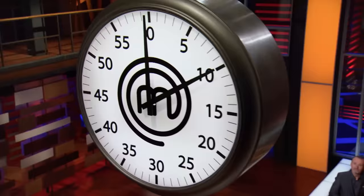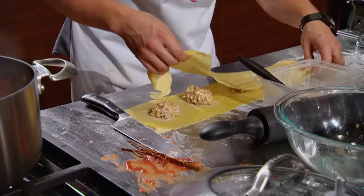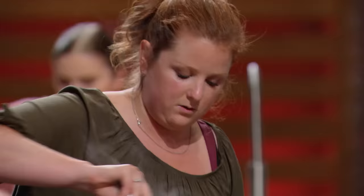Good. 10 more minutes left! Are you going to start stuffing? You've got 10 minutes. Yeah, I'm doing it right now. There's no time. And Sarah and I still have to make and cook the ravioli, finish off blitzing the sauce, and bring the entire plate together. Getting nervous now. Michael G and Sarah have a whole lot going on, but not a lot of time.